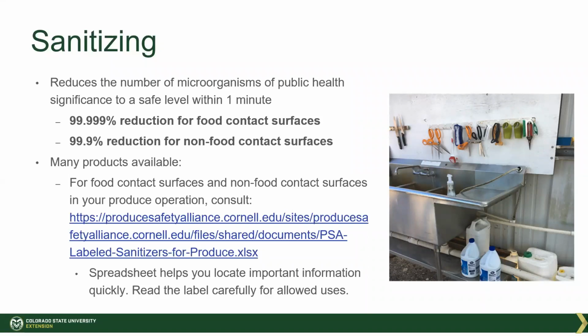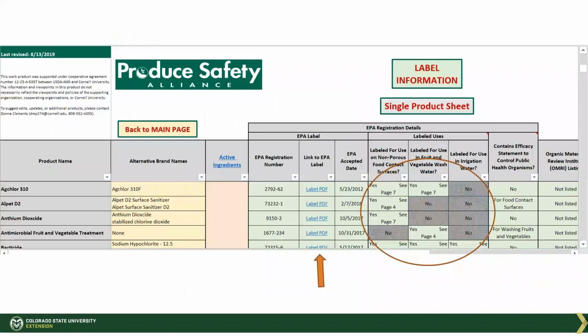The Produce Safety Alliance put together an Excel spreadsheet that can help you determine which products might work for you. We provided the link there on the slide. You can identify some options off of that spreadsheet, and then you want to be sure you actually go read the EPA labels to make sure you're using it appropriately. Next slide.